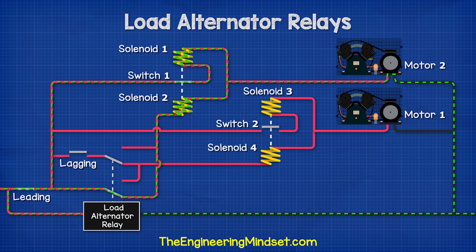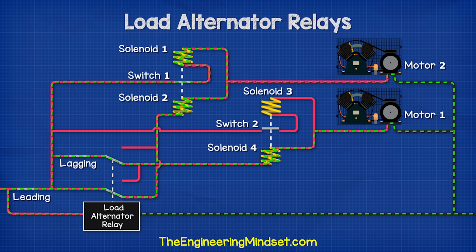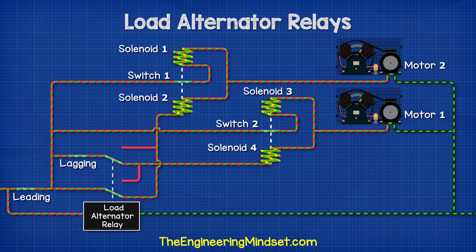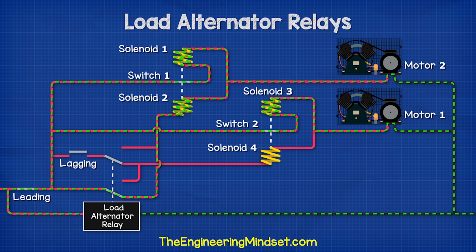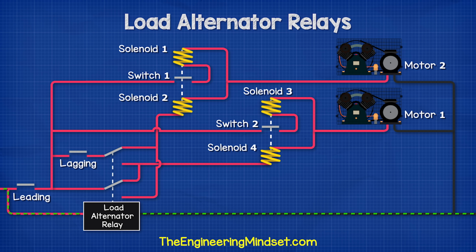When the lag switch closes, motor 1 turns on. Solenoid 4 will close switch 2, which also energizes solenoid 3. When the lag switch opens, solenoid 4 turns off, but motor 1 continues to run. When the lead switch opens, both motors will turn off. Switches 1 and 2 reset, and the alternator relay changes the lead and standby positions.